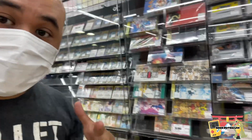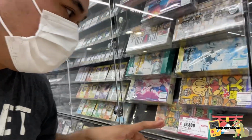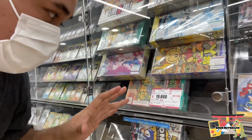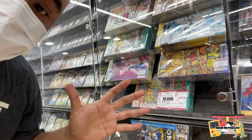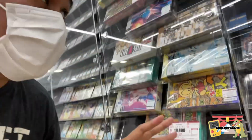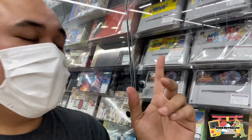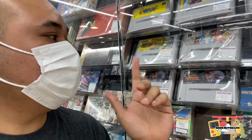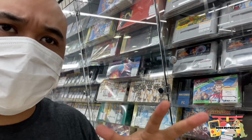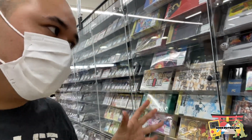This surprised me. Really huge price difference. If you see here, it's not mint, but it's complete in box. Teenage Mutant Ninja Turtles, Turtles in Time. It's 19,800 yen. And if you move up here, the one that's loose is priced at 3,850 yen. So really huge price difference for something that's complete in box.